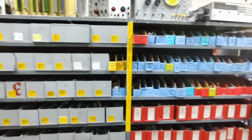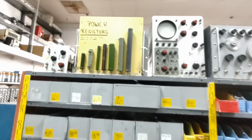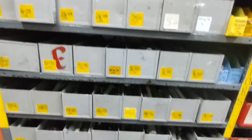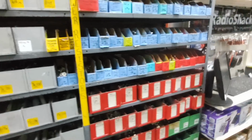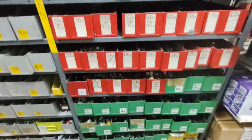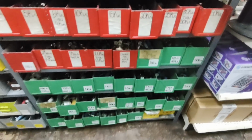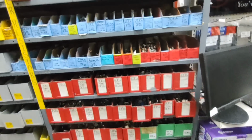Yeah, this wall over here, except for the cool stuff up top, this is all resistors. We got lots of power resistors over here in these bins. Big power resistors. And then potentiometers, single turn, multi-turn, rheostats, all through here.